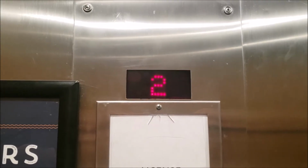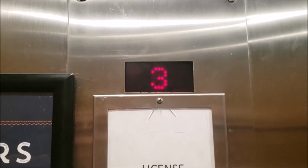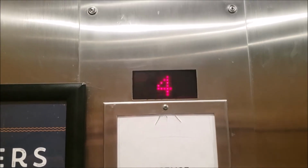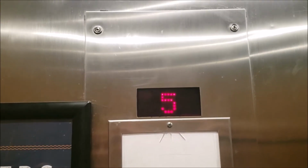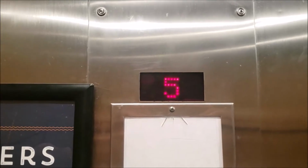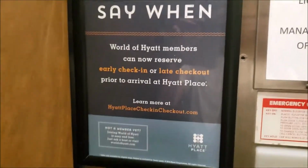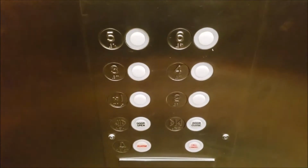I almost can't even hear the motor. It's actually really quiet. I only hear the fan, actually. The motor is just barely there. We can't see the inspection certificate. And here are your fixtures.